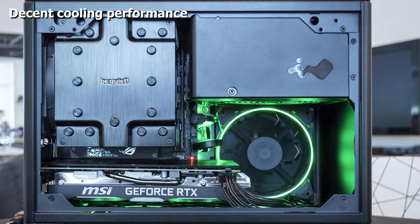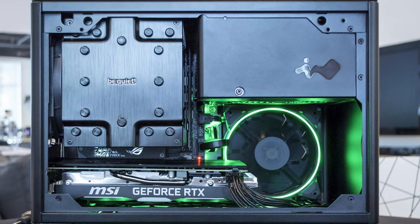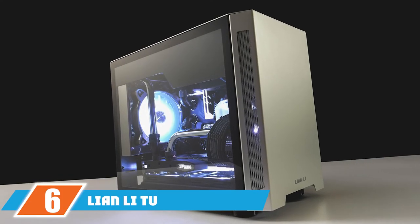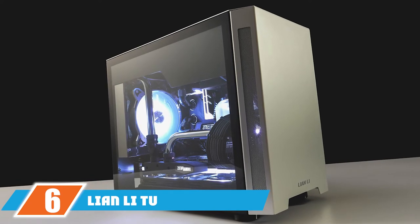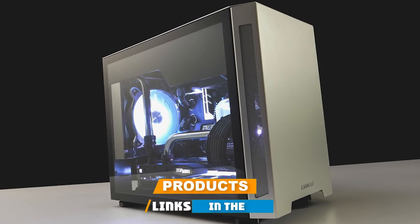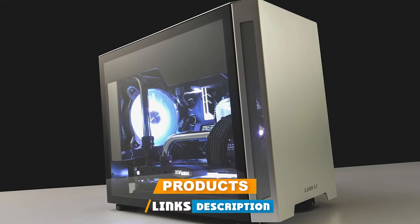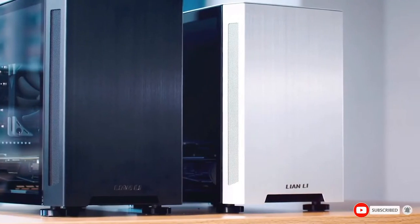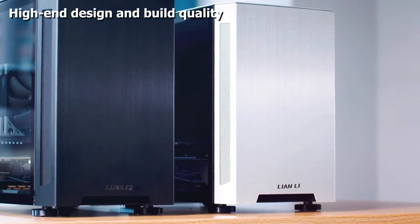Although, it only supports Mini ITX motherboards and not any other size. The number 6 position is dominated by the Lian Li 2151 Mini ITX Computer Case. You can go with Lian Li if you do not have any budget restrictions and want a high-end PC case with various handy features and a premium construction.